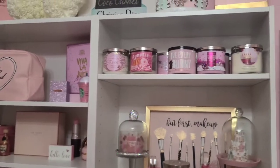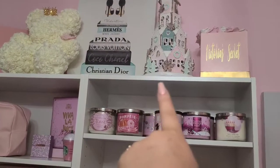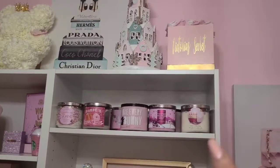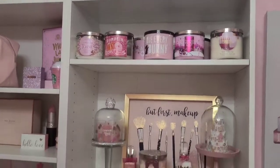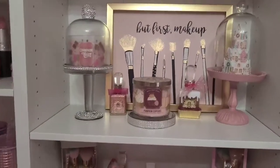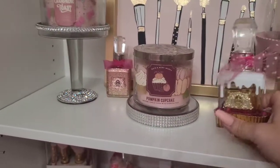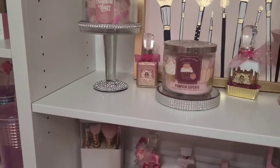So on the rest of my vanity down here, you guys know that Home Goods find right there was a nightmare, and I can't seem to put it up even though it's Christmas. And then the Victoria's Secret box I made. But down here I've got my Bath and Body Works candles, and then everything on this right here is from Home Goods. And then I've got one of my favorite Juicy Couture perfumes right here. This one is Sucre. It smells like cupcakes. And then one of my favorite Bath and Body Works candles, Pumpkin Cupcake.